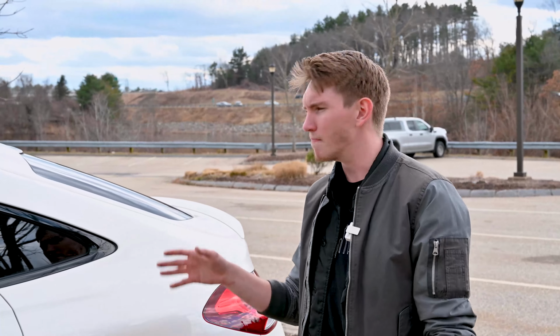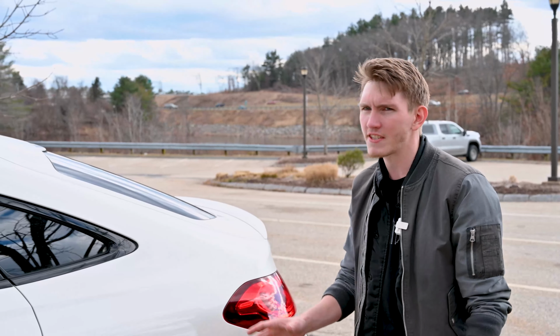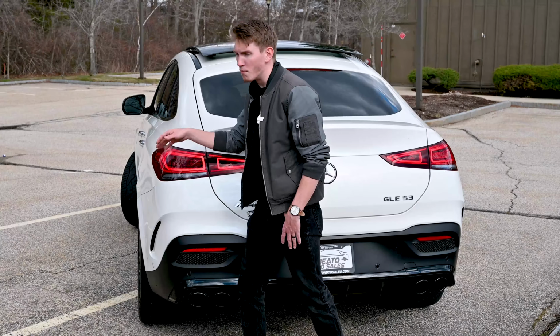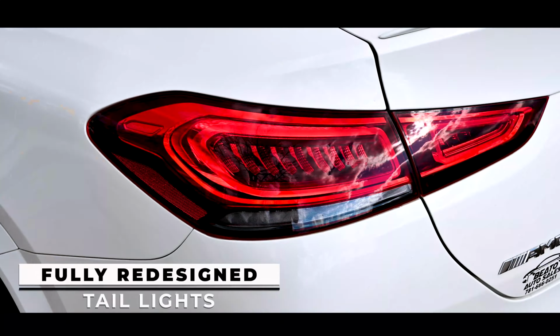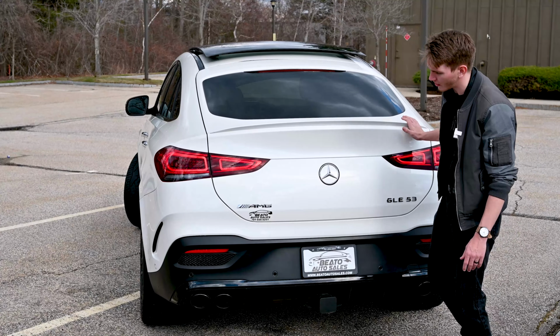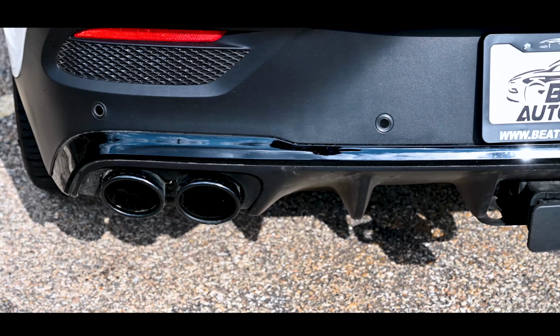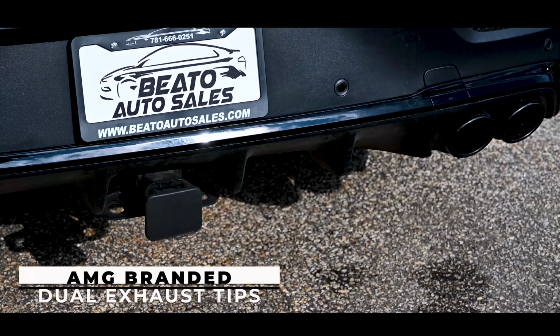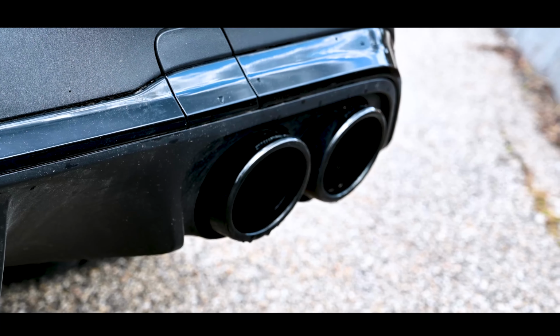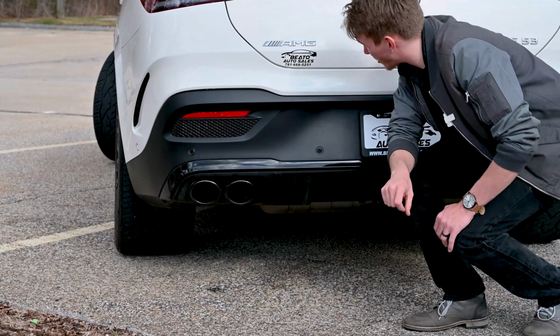GLE has been copied in multiple different games and movies, rebadged as other things, but we don't know what it actually is. Moving to the back, not only did these taillights get a redesign, but also there's this beautiful nifty little spoiler here on the back. Because it's the AMG model, down here on the exhaust, it has AMG on top to let you know that this is the race edition.